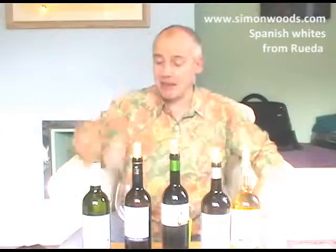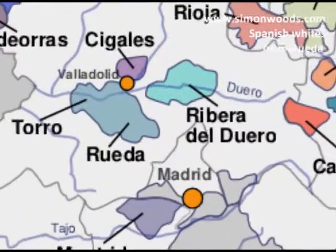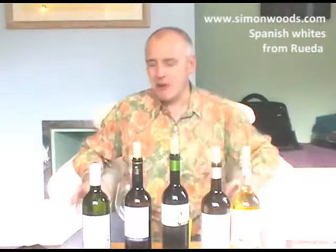Anyway, Rueda. If you know that there is a wine region called Ribera del Duero, and Rueda is not all that far away from Ribera del Duero, top end of Spain, high up, and Ribera del Duero produces these quite beefy, warm climate reds. Interesting then that Rueda can produce some really nice Sauvignon Blanc.